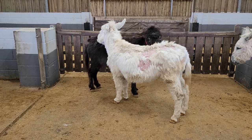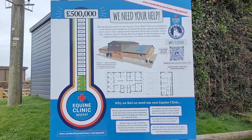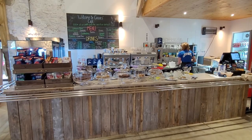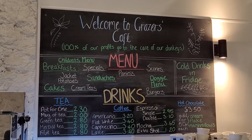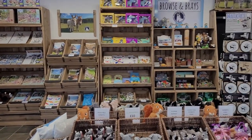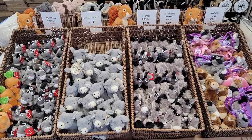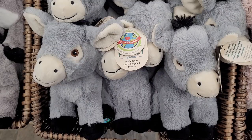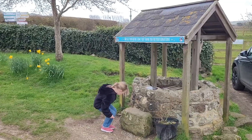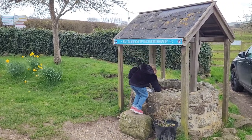Some of the donkeys are here because they're poorly or neglected and they're receiving treatment from the staff. We found a little wishing well, which also accepts donations. Don't get blown down it.